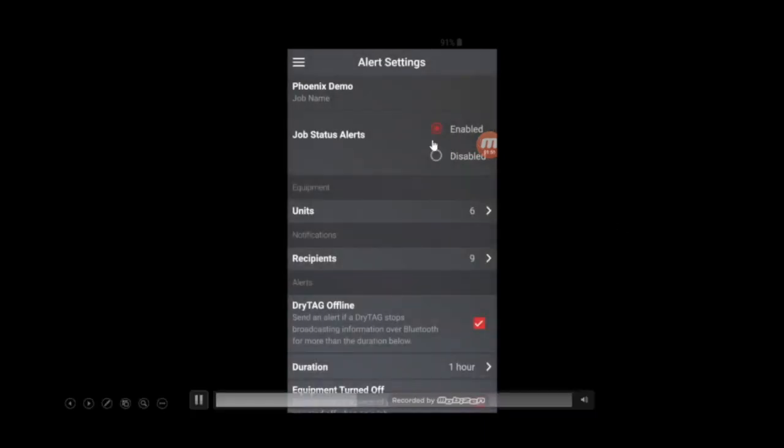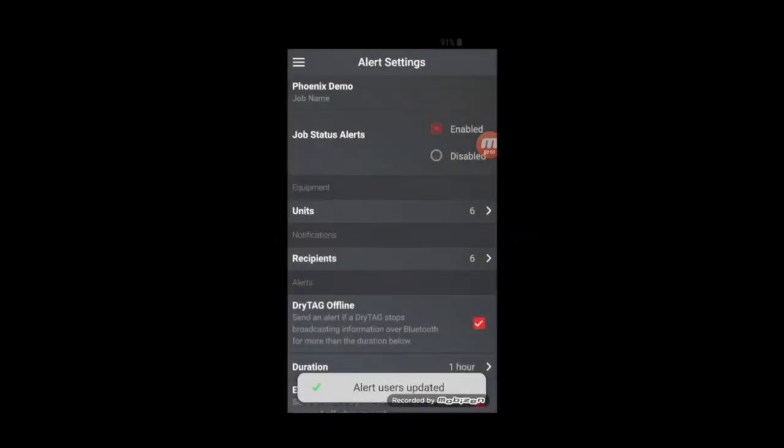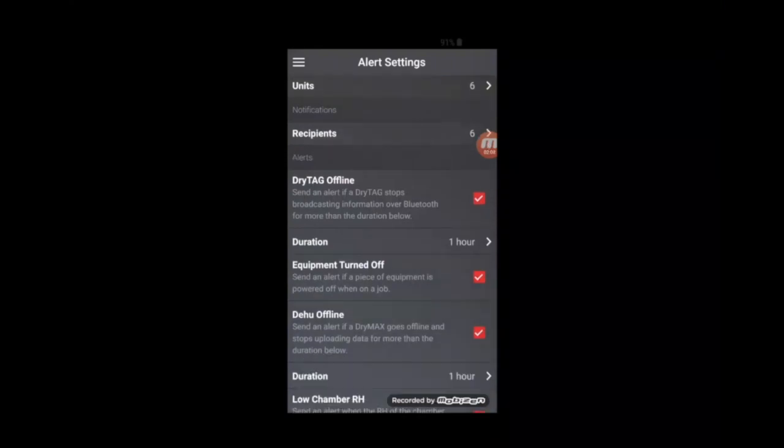Now it shows job status alerts is now enabled. We see it's 6 units we're monitoring. Now you can go into the recipients, and you can select anybody in your company that you want to receive these job status alerts. Now let's see what all we have.